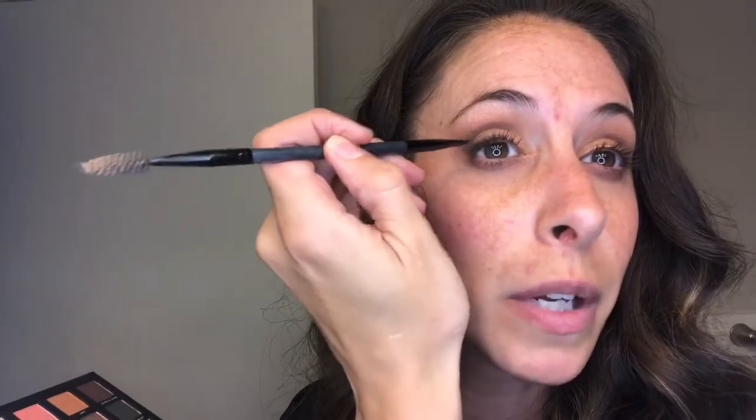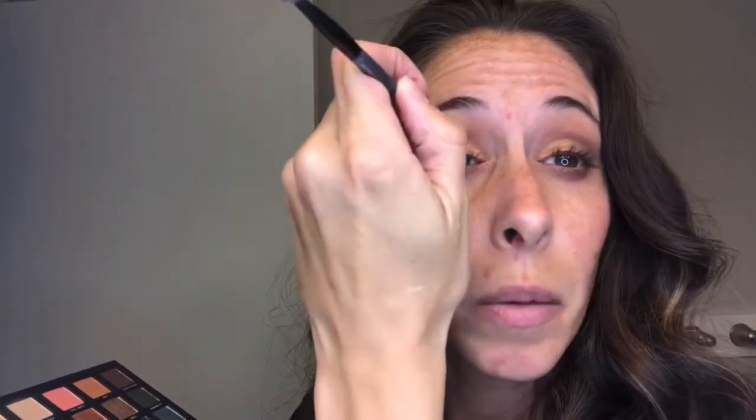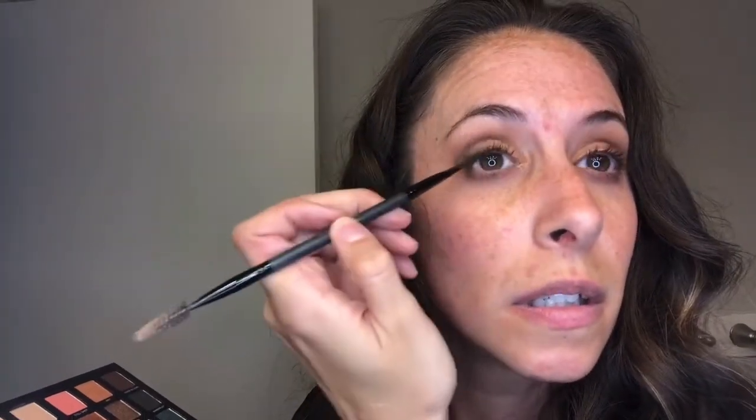I'm left-handed, so this is super weird and awkward for me, coming across the camera like that. But doing my best. I usually start right in the middle, and I get as close to the lash line as I can, and then just kind of move out and up from there. So I can create that little wingy thingy. So professional.